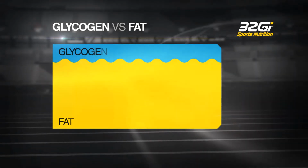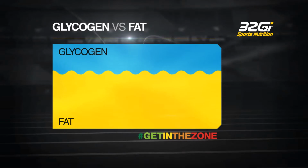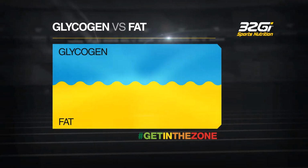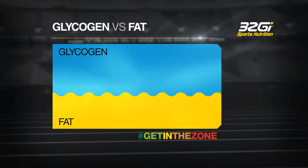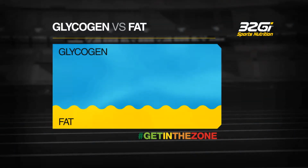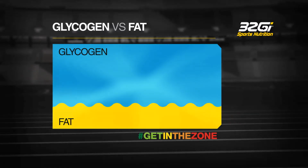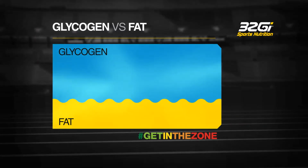The human body has two major fuel tanks, the one being glycogen and the other being fat. I like to call glycogen your rocket fuel tank, and fat we can call more your diesel engine fuel tank. And both fuel tanks are utilized during exercise, but it will depend on a variety of conditions. And ultimately, those conditions will determine which fuel tank is predominantly accessed.